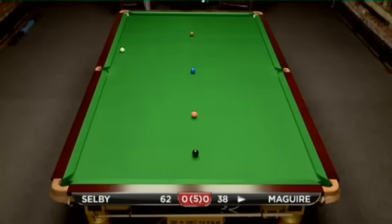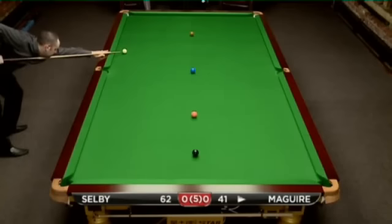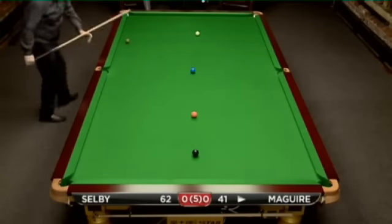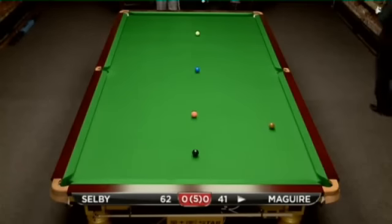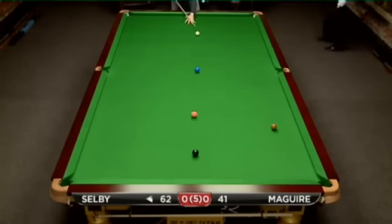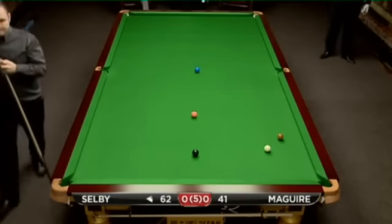Ten. Also needs good positional shot from brown to blue. 10. No, it was tough. It was tough. Stephen Maguire, 10. Was frame ball for Selby. And we'll be relieved to see the brown run safe.